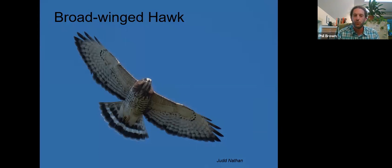Broadwings have about a 3-foot wingspan, whereas the other two are a little bit longer winged in general. So broadwings have a chunkier appearance because they don't have those super long wings, but the adults have a banded tail, black and white, similar to the red-shouldered hawk adult. The underside, when they're full adult anyway, has barring going across the chest.